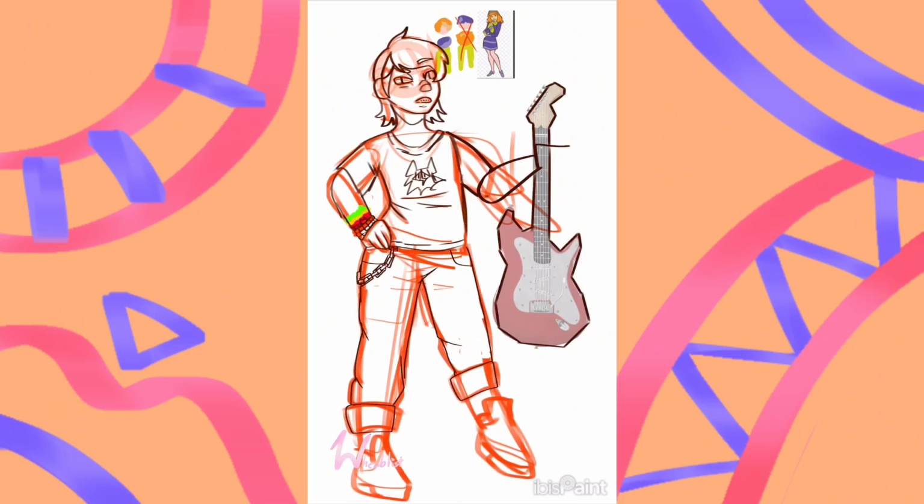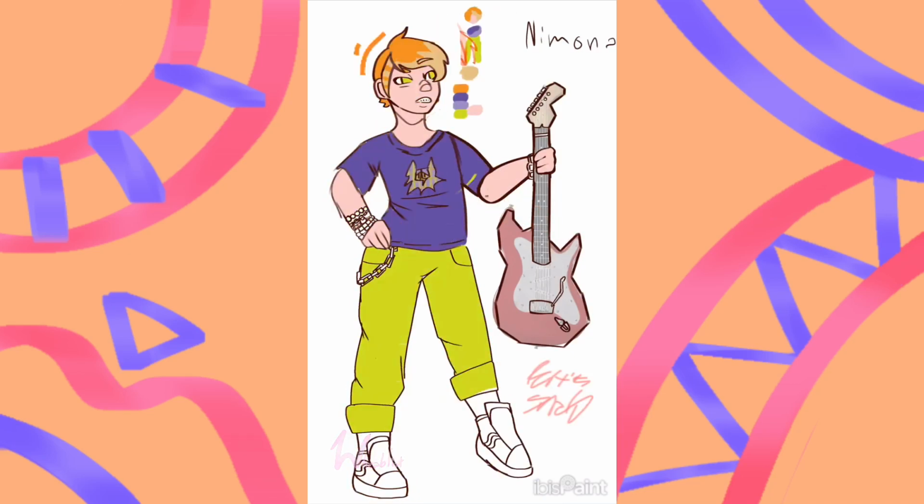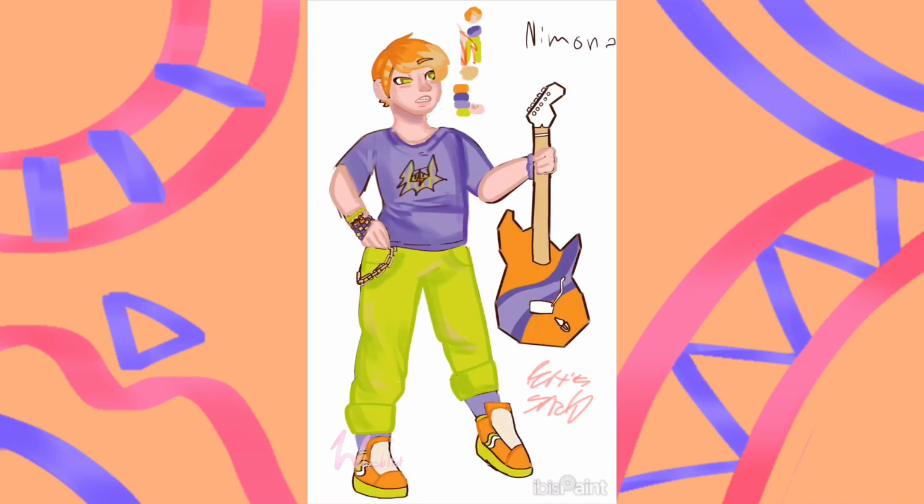And in the end, I was so proud of this. It's one of my favorite things I've ever made. It was really fun to make, and I'm just glad I could make something I liked even with the limitations of color palette.